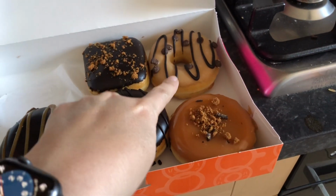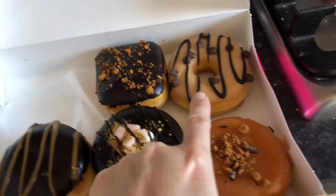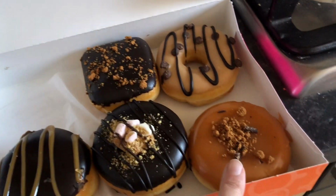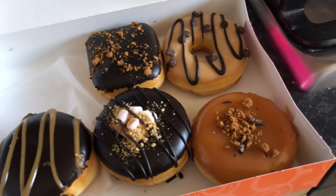They haven't got this one in the app exactly. They've got a maple one, but it's a maple crumb, not that one. So I think that's a Biscoff one. I think this is a creme brulee, a rocky road, and then a caramel one. So I'm thinking about going for the creme brulee one. So I might have that.